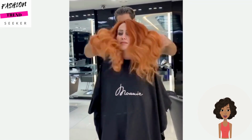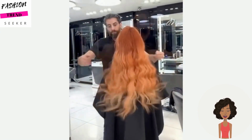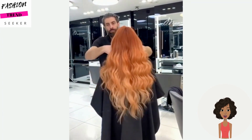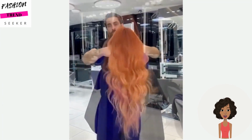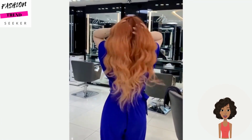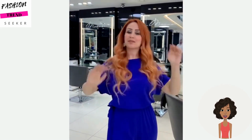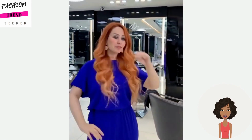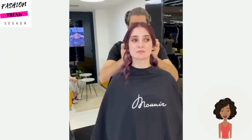This is perfect for the fall season, and it is one of the most popular hair shades, believe it or not, for 2022. If you haven't checked out my video where I kind of go into deeper details about the copper trend, definitely check it out. Very pretty color. She still has that ombre effect as well.